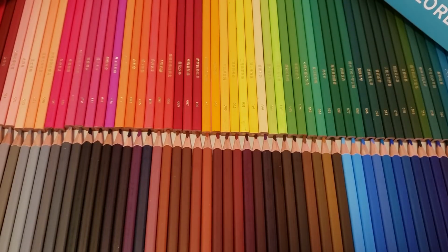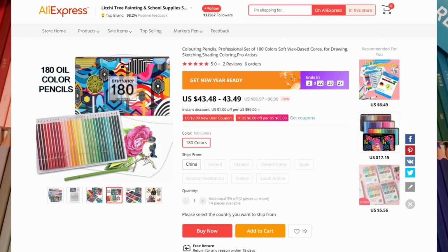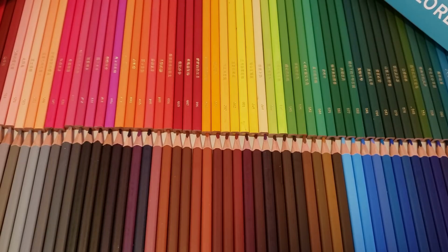You can still get this set. In fact, I put the link to the Amazon vendor in my description because you can't find it on search. It doesn't come up. I don't know how I found them. In addition to this, you can find these pencils on AliExpress. They come straight in from China. But they are a little bit more money on AliExpress. There's also a couple of vendors on Etsy.